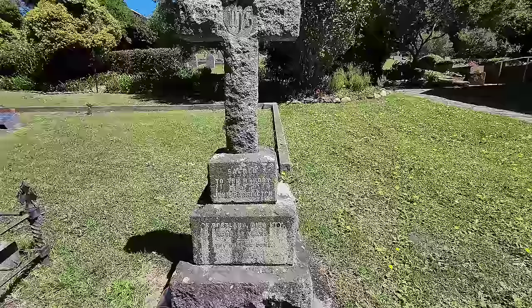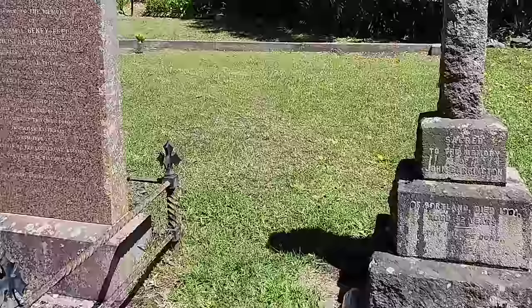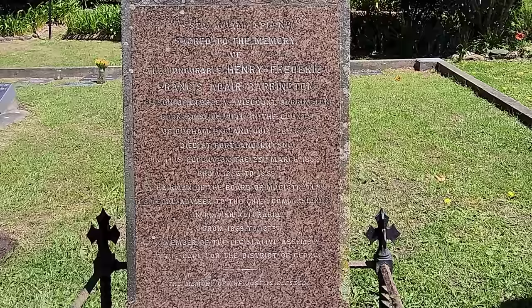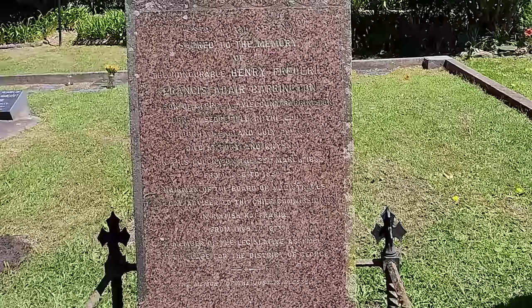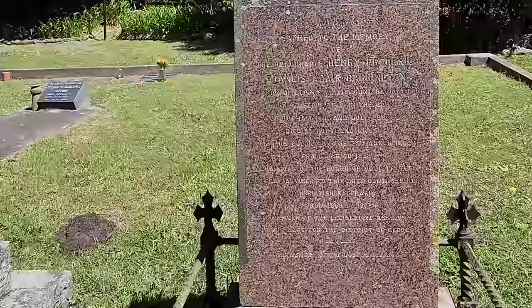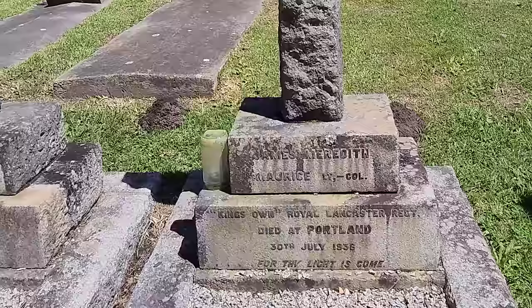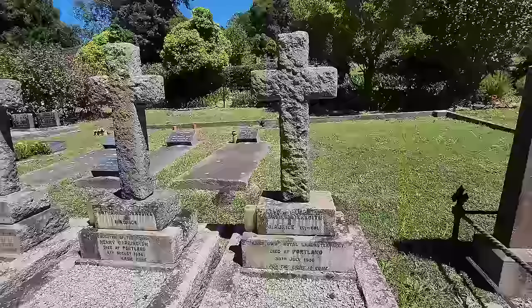Sacred to the memory of John Barrington of Portland, died 1901, aged 52. Wow, John Barrington. Wow, born in Sedgefield in the county of Durham, England, July 28, 1808. Wow. James Meredith Maurice, Lieutenant Colonel, died at Portland, 30th of July, 1936. Very interesting.